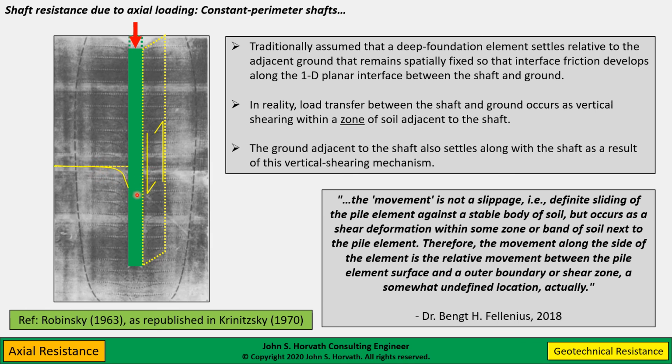And in fact, the adjacent soil right along the shaft is settling as well. And although it's a bit hard to see, you can see the curvature in the dark colored lead shot. I've just highlighted it with the solid yellow curve here. So the reality is that when the pile settles, the ground adjacent to the pile, or the deep foundation in general, will settle as well. Now, the deep foundation at some point will settle more than the ground, but the reality is that the ground is settling as well. And that's because this load transfer through vertical shearing is occurring within a zone of soil, not along some one-dimensional planar interface as we assume.